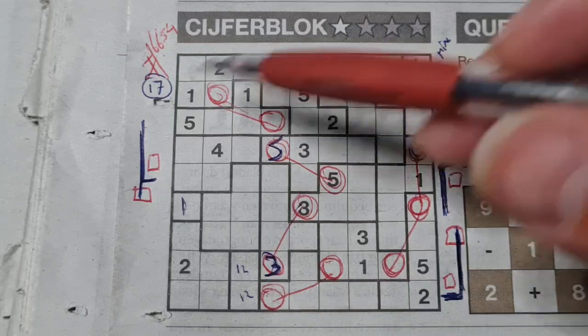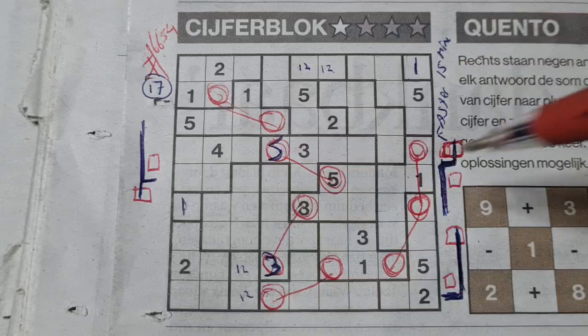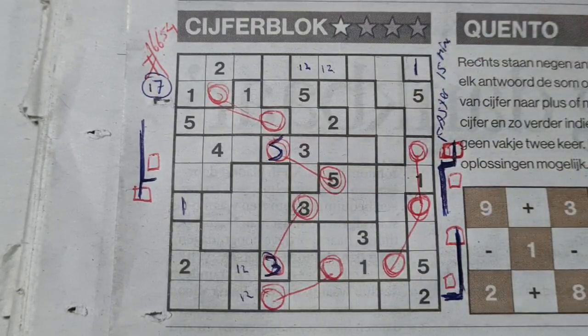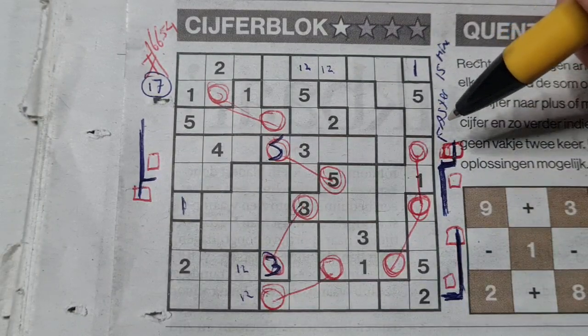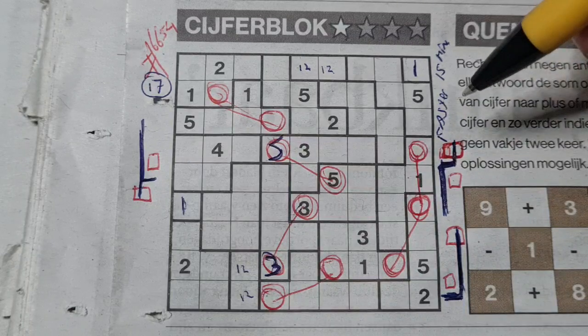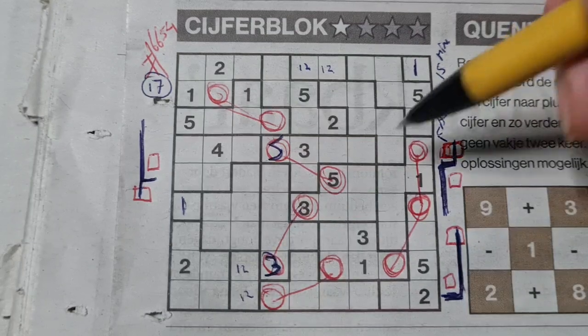We have here 1, 2, 3 shapes, figures, structures, or constructions that you need to recognize. Maximum 6. Not in this puzzle. In this puzzle we have only 3 of those shapes that you need to recognize. And the question is why you need to recognize those shapes. Well, then the following step, it's easy for filling those numbers. So let's get started filling those numbers.